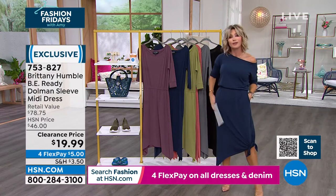We do have Faith Marlowe joining us. She's the brand ambassador for Brittany Humble's line, who is a social media darling. Hello, welcome. Is this dress not amazing? I love it, and you look amazing, Amy. It's so cute. Oh, I love you.